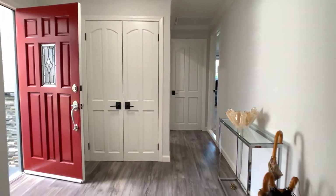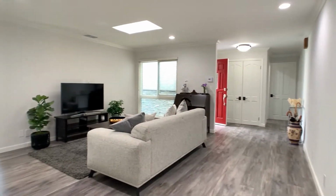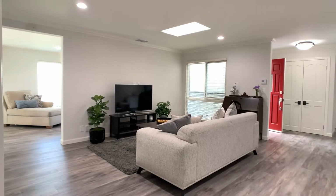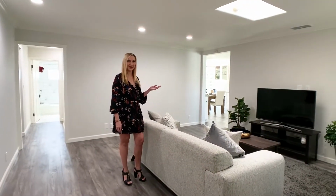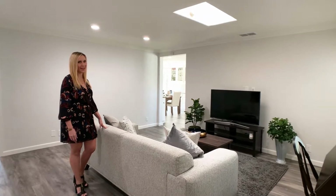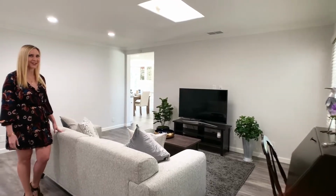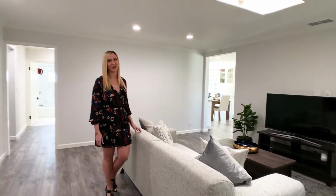Step into this generous entry complete with a coat closet. Right off the entry, you'll find this abundant living room. It has beautiful lighting from the skylight to the recessed lights, crown molding, fresh paint, baseboards, and new flooring. This home has been recently refreshed and is ready for you to move right in and enjoy.